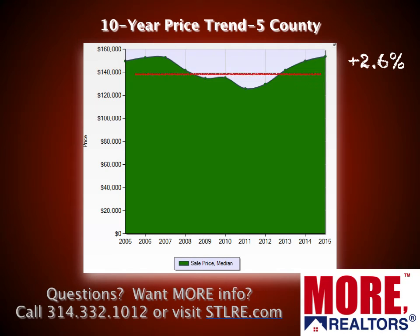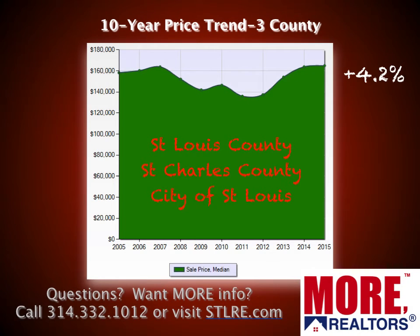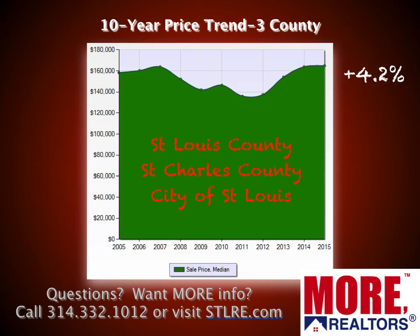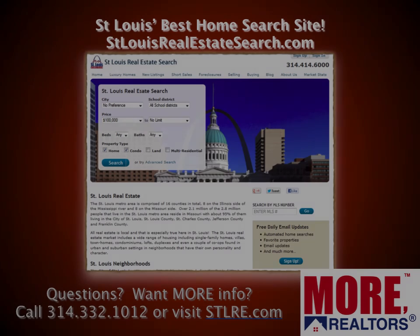Here's something else I usually look at, our 10-year price trend. So this just shows that 5-county area and shows what prices have done over the past 10 years. And you can see we're up about 2.6% over that 10-year period. If we drill it down to the 3 counties of St. Louis County, St. Charles County, and the city of St. Louis, home prices in that area are actually up about 4% from a year ago. So everything's been recovered. The values that were lost during the crash and the bubble bursting have been recovered and actually have seen some appreciation now going forward.